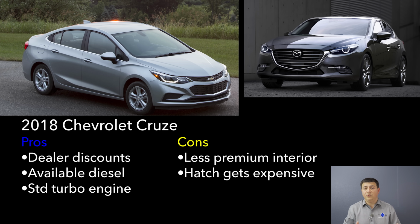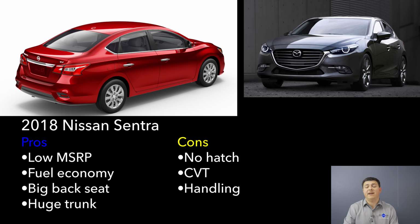Here at Alex Autos, we only talk MSRP because dealer deals do change season to season and month to month. They're also different depending on where in the US you're living. But keep in mind, dealer prices may actually be lower on that particular model. Speaking of low prices, next up we have the Nissan Sentra at $16,990.